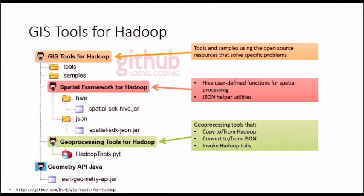You want to take those 10 billion points in Hadoop that you already have there and apply some smaller geometries that you can then aggregate based upon. Maybe it's counties, census tracts, who knows what. There are tools to copy data to Hadoop, and tools to copy the results of these operations from Hadoop back to a local geodatabase. And there are ways to convert these files transmitted in JSON to and from JSON into tables, as well as a mechanism to actually invoke jobs on Hadoop. Okay.